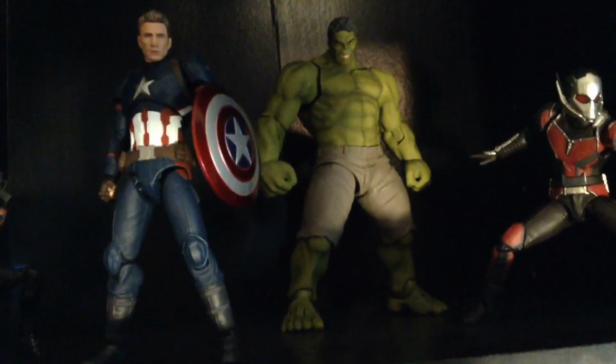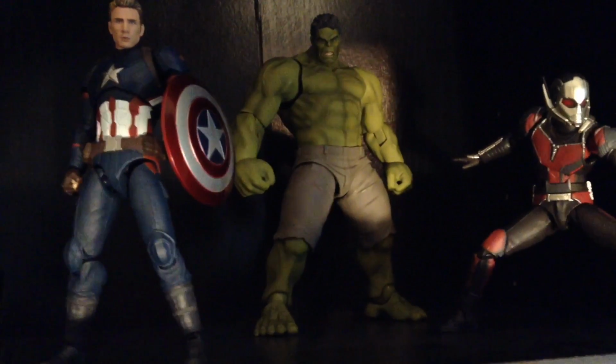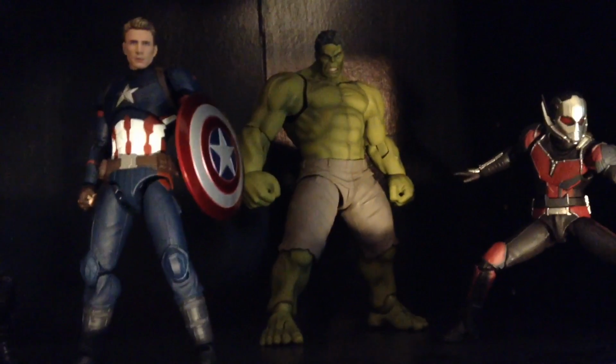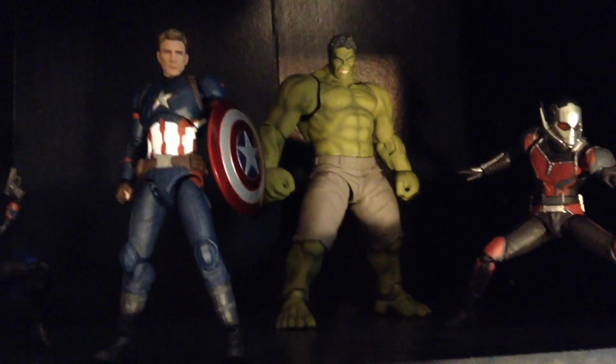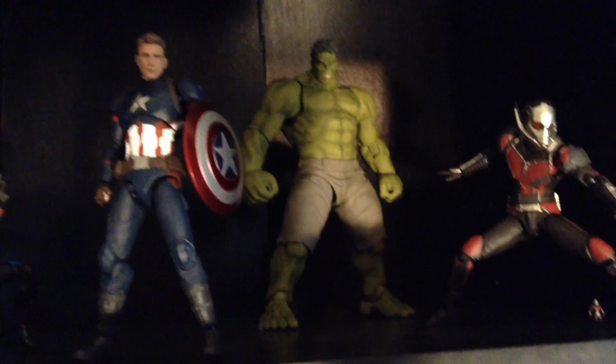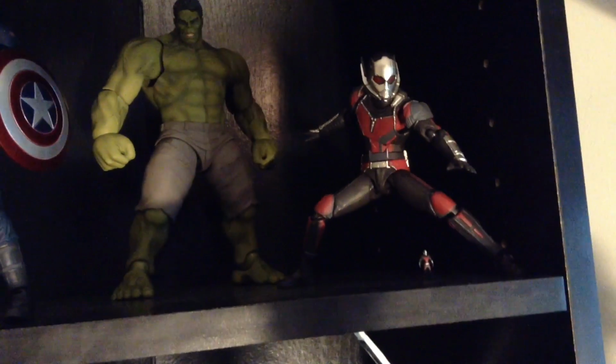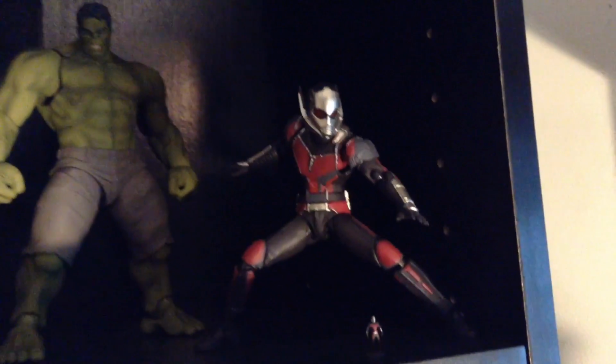And then in the back here, we do have the Good Smile Company Figma Avengers Hulk, which is such an awesome figure. It's my favorite Hulk figure that I've ever owned, and I think Figma killed it with that piece right there. Love that Hulk figure. And then last here, we have the SH Figure Arts Civil War Ant-Man, which is also a great figure.